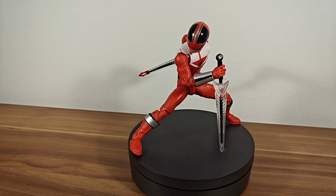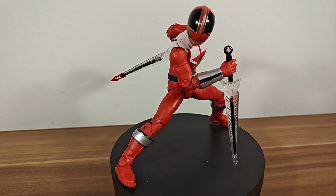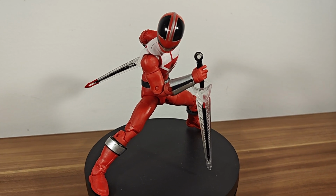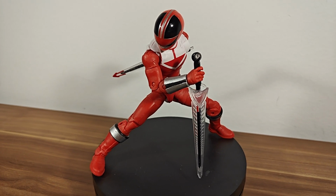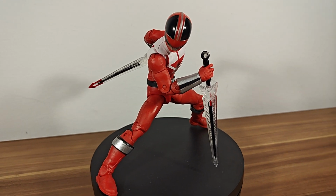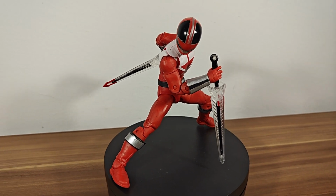I think it's interesting, especially when you compare it to the Blue Ranger, the Mighty Morphin Blue, how he came with his weapons. You got one long one and then two that kind of attached. But this one, they decided to just give you one that can attach together. It's interesting. And the weapons themselves, yeah, they're very cool. They're very accurate towards the show, that they're almost see-through. I thought that was some weird change that they made for the figure, but no, it looks accurate, at least from the pictures that I've been seeing.